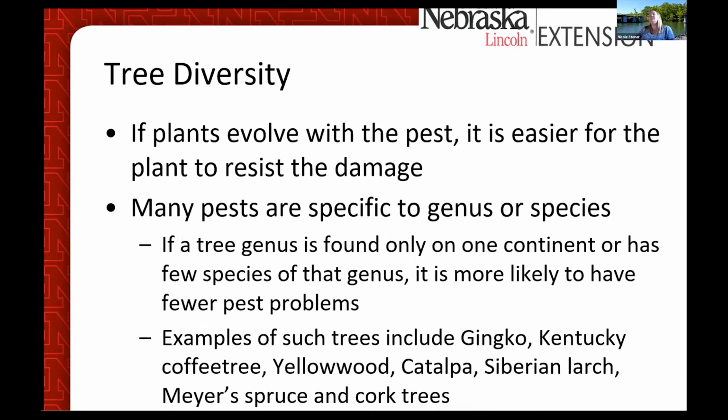So with tree diversity, and I kind of mentioned this a little bit, if the plants evolve with the pest, it's easier for that plant to resist the damage. So that's what happens. We get native pests and native trees, they can evolve together. The problem that we see is when it's an invasive pest to a native tree, or a native pest with an invasive tree or a non-native tree, right?